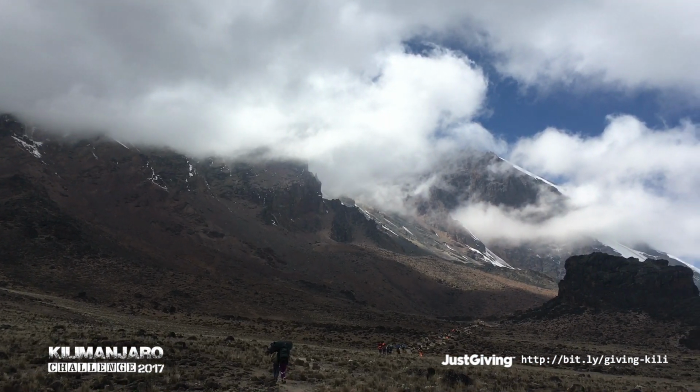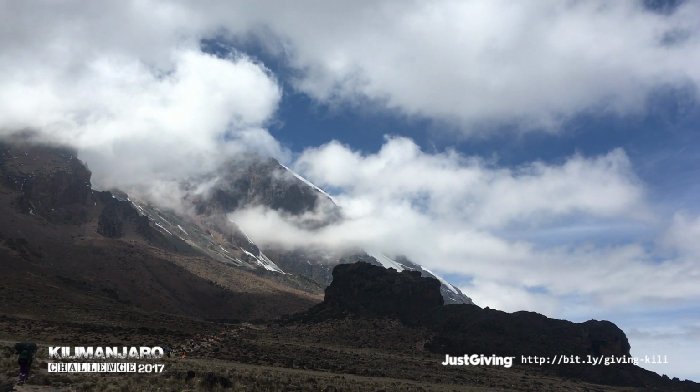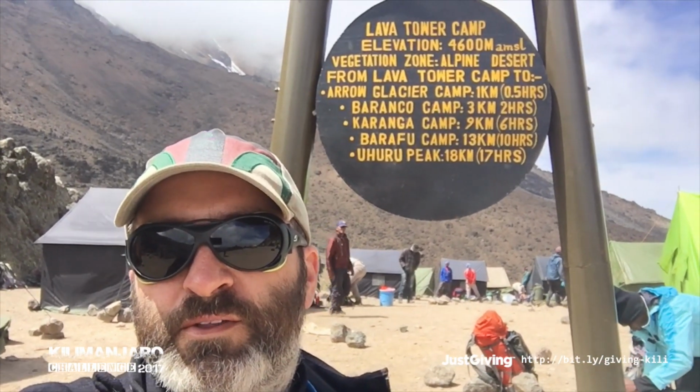Here we are at the Lava Tower, and pretty tough hike today, but feeling good, ready for the next 3 or 4 hours this afternoon. So yeah, all doing good. A few of the guys are starting to suffer a little bit now, but I'm doing pretty well myself, a bit out of breath, but here we are.